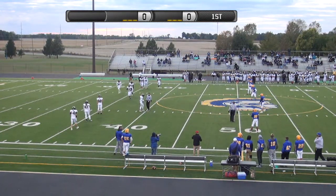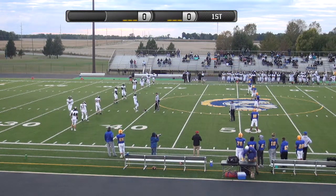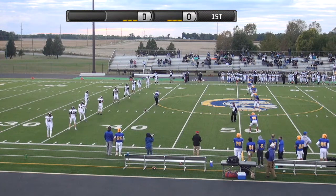To report an early score, Danville's up on Frankfurt 6-0. Number 12, Caden Bogus. Yeah, that's a big homecoming game for Danville. Right. Just run through some stats here.